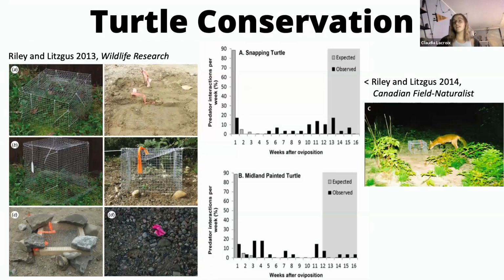And when you look at the predator interactions with these nest cages, we see that predation occurs both at the beginning of incubation when the nests are laid and at the end of incubation when the eggs are close to hatching. And it was previously believed that predation only occurred really in the first few weeks of nesting, when the olfactory cues or the smell of the nest would be really strong, and that you would only need to protect the nest for a few weeks for it to survive predation. But this study really helped us understand that predation occurs throughout the season. Although the reason for the second peak late in the season is unknown, it's better to leave the nest cage on for as long as possible. And to this day, we still use these cages to protect turtle nests.